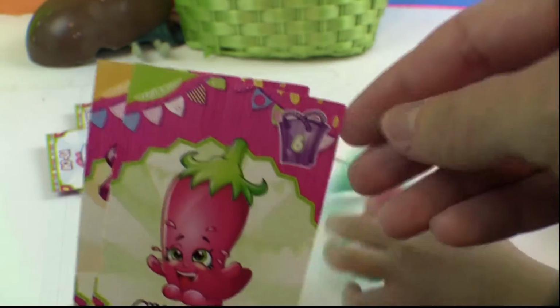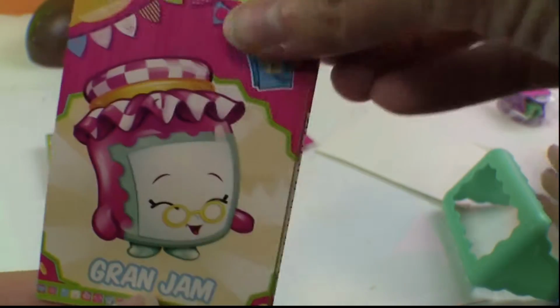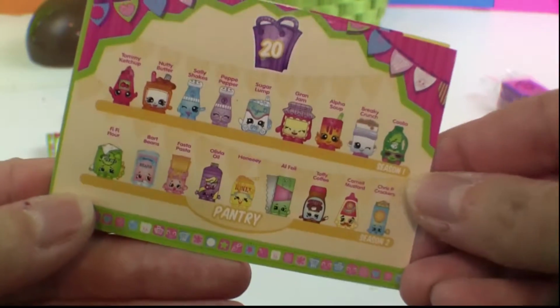Oh, and your collector list. You can collect and check them all off when you get them. Oh, very cool. Silly Chili, number 6. Grand Jam, 13. And number 20 is Pantry.